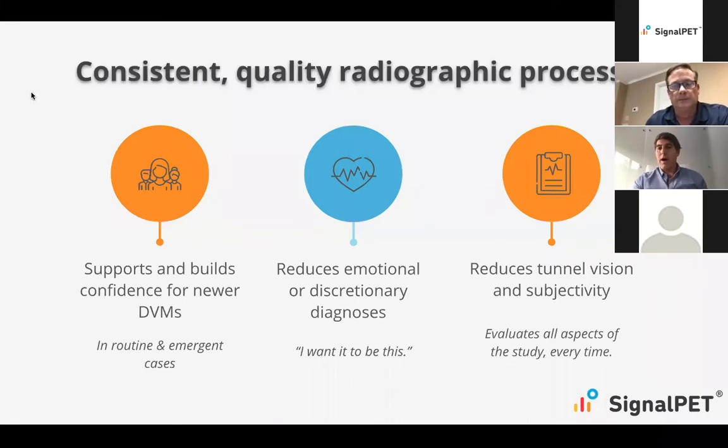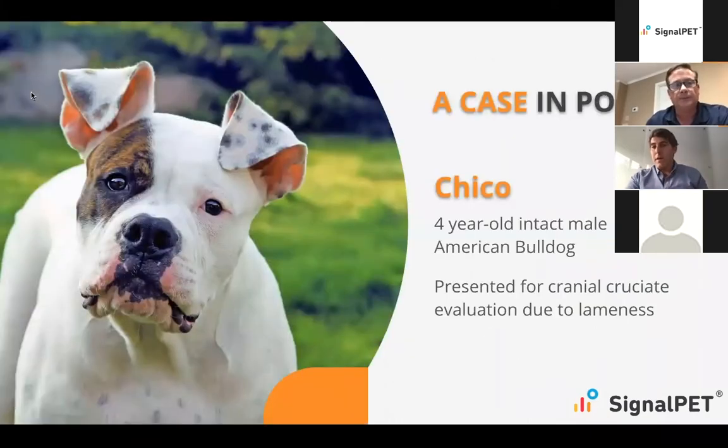So I think as part of this process, it's great for us not just to talk about what is SignalPET, but to see SignalPET in action from how you and your associates have used it in the hospital. We're going to go through a couple of cases here. Would you mind taking us through a couple of cases, how your team utilized it and the process? Sure.